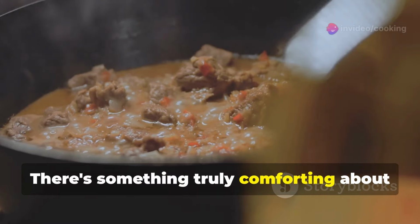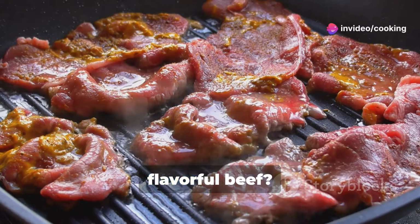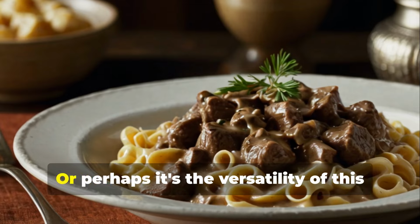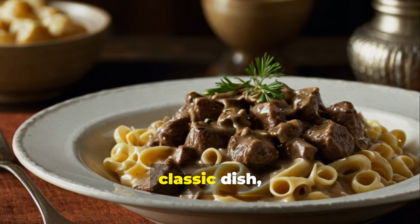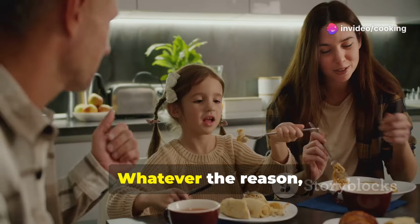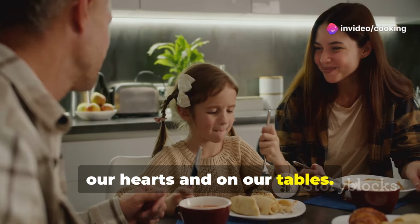There's something truly comforting about a warm bowl of beef stroganoff. Is it the tender, flavorful beef? Maybe it's the creamy, savory sauce coating every bite. Or perhaps it's the versatility of this classic dish, perfect for a weeknight family dinner or a special occasion. Whatever the reason, beef stroganoff holds a special place in our hearts and on our tables.